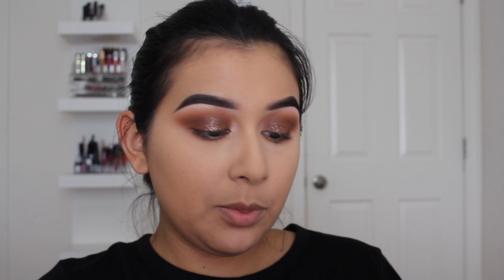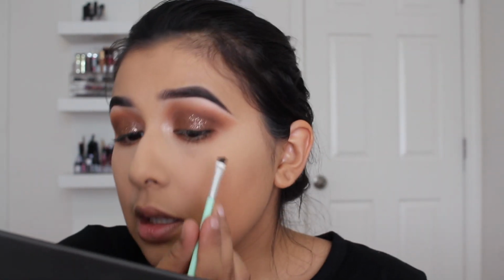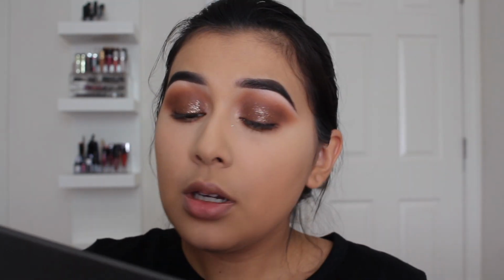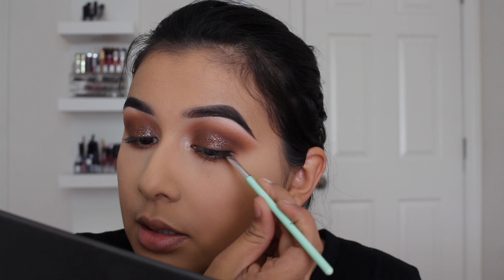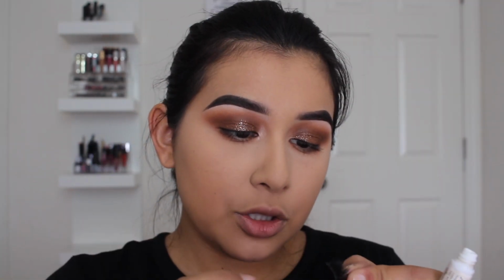So really quickly before I apply my lash, I'm gonna take some of the black eyeshadow from the TATI palette. This is in the shade Memory. And I'm gonna line my lash line with this just so we don't see the band at all. It just kind of makes it invisible. I'm gonna be taking my Kiss lash glue.